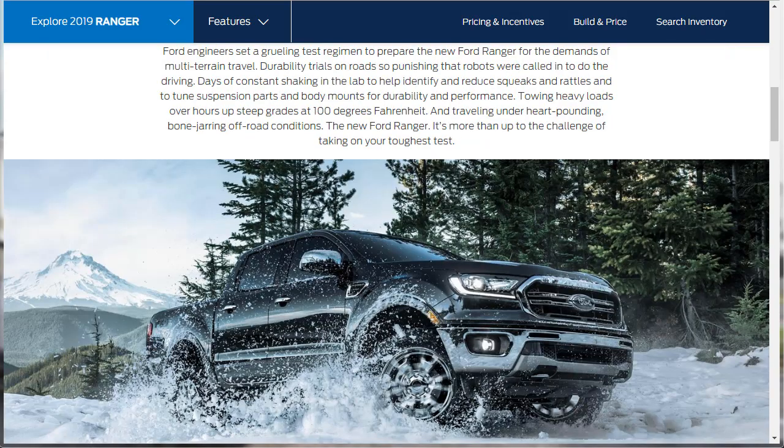So here, they're telling us how the engineers have set a grueling test regimen to prepare the new Ford Ranger for the demands of multi-terrain travel. This is what it's about, being Ford Tough, right? What did they do? Days of constant shaking in the lab to help identify and reduce squeaks and rattles, and to tune suspension parts and body mounts for durability and performance.